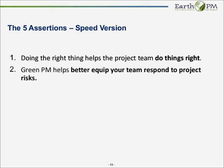The second assertion then is that Green PM, or Green Project Management, will help better equip your team to respond to project risks. And you can't respond to risks unless you've identified them in the beginning. And that's what we're saying about environmental risks per se: you need to identify those environmental risks, because if you don't, they certainly can come back to bite you. And in the past, those environmental risks have not been as thoroughly covered as they should have been. We're saying that you should do that, and that will help you to respond to project risks, because now environmental risks become part of the project risks.